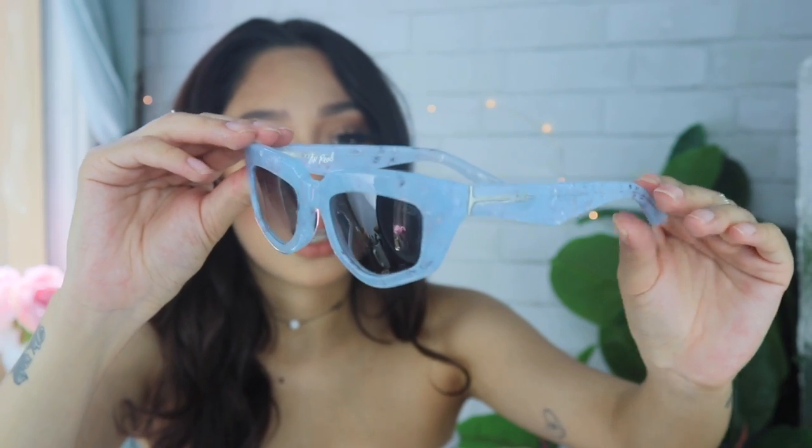I'm so freaking excited. I got the style Ron Red in the color baby blue quartz, and this is a smoky gradient. So if you guys can see, it's definitely got that smoky gradient, and it's so beautiful.